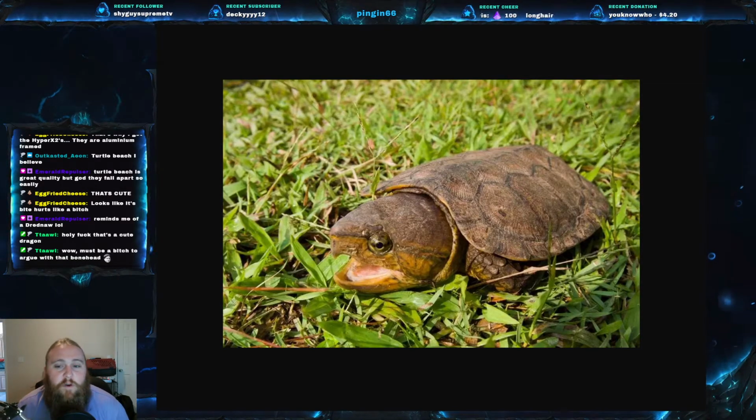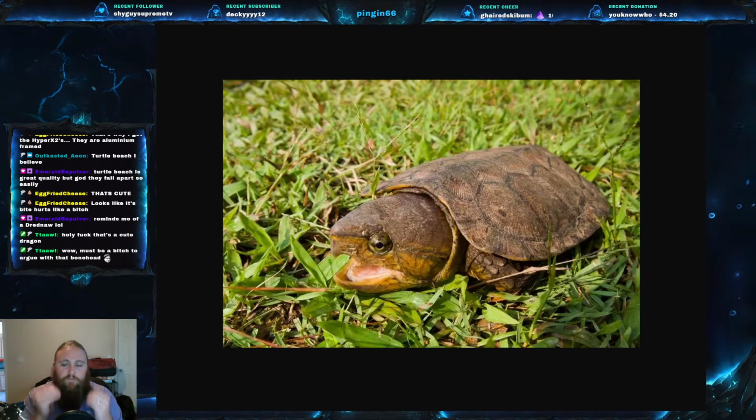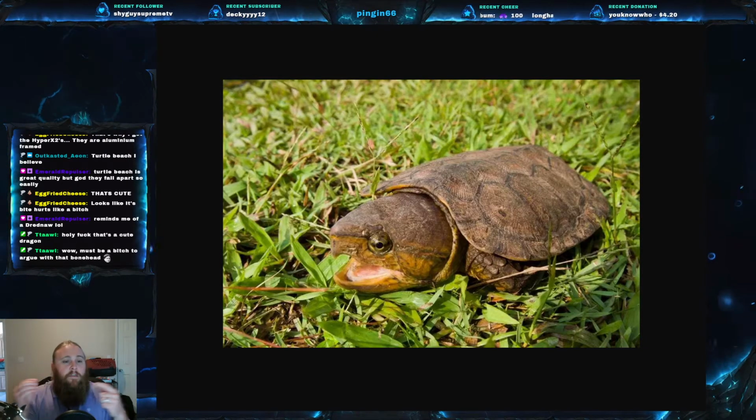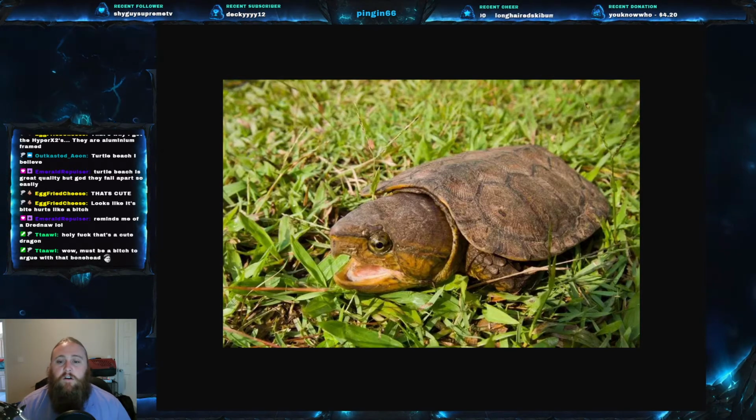So these would almost be classified as an aggressive defender. That seems very oxymoronic, but these will try to defend themselves, but if something continually messes with them, they'll bite. They have a very strong bite, extremely strong bite. So definitely be aware of these.